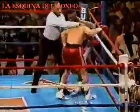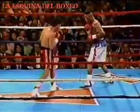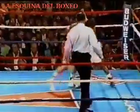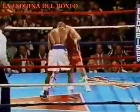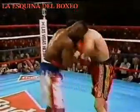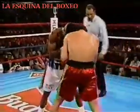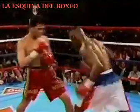Chavez now bullying Taylor into the ropes. And maybe you see some frustration there. Chavez is getting hit a lot. The madder Chavez gets, the easier fight it's going to be for Mendrick Taylor. And Taylor has gotten away with a lot of low blows. He's landed a bunch of them, and Richard Steele hasn't said a thing.